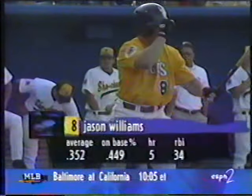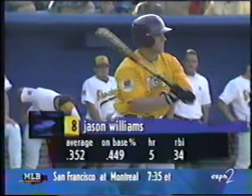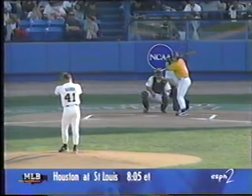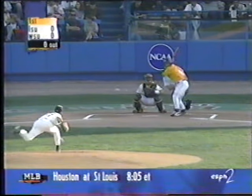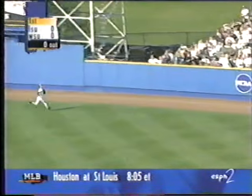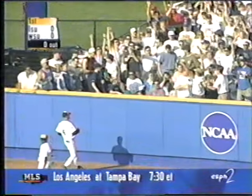Jason Williams, a .352 hitter, will lead it off. The MVP of the South 2 Regional when he hit .647 and had 5 RBIs. He's been a starter on the '93 National Championship team. Deep to right center. In the gap. And it's gone.